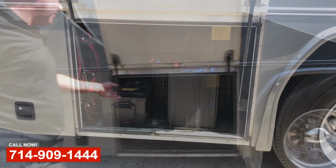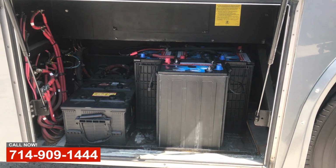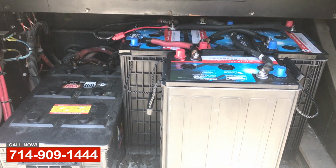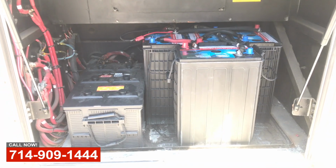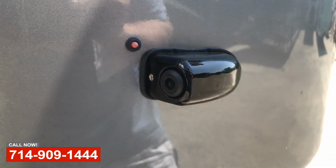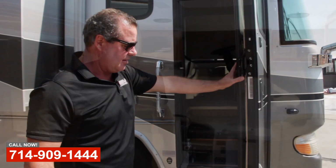This coach comes with originally two 8D house batteries and one 8D starting battery. Well, we replaced the 8D batteries with L16 6-volts, wired up to be a 12-volt battery. You get about twice the storage capacity as the two 8D batteries. Great battery system, can't go wrong with an L16. And we also added some side view cameras for the customer, a little more security driving down the road. Let's go take a look.